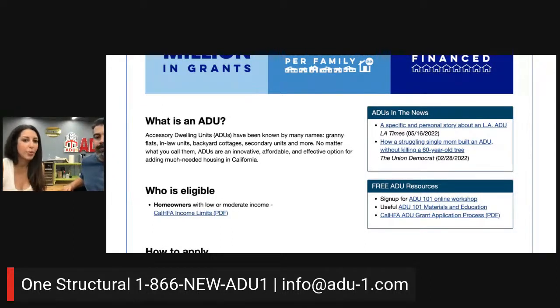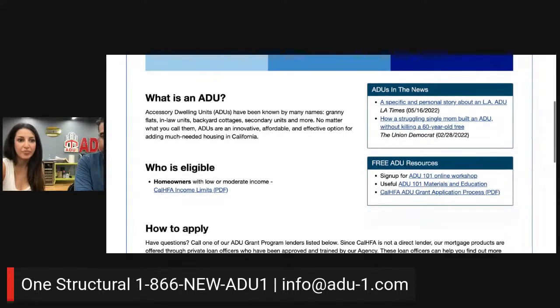to really help make it easier to add ADUs to your property. And again, the law allows for single family and multifamily. However, for this grant, eligibility is based on SFR, single family resident homeowners. With, again, we'll go over briefly a list of what those low to moderate incomes are.